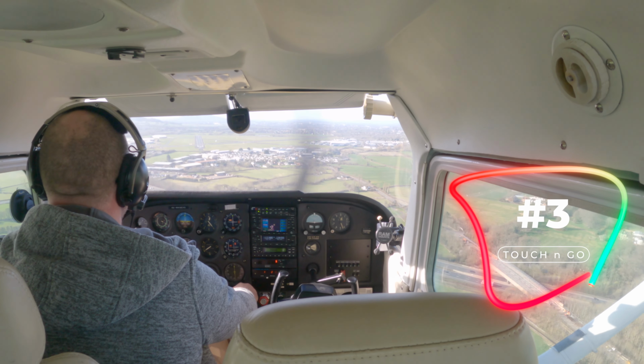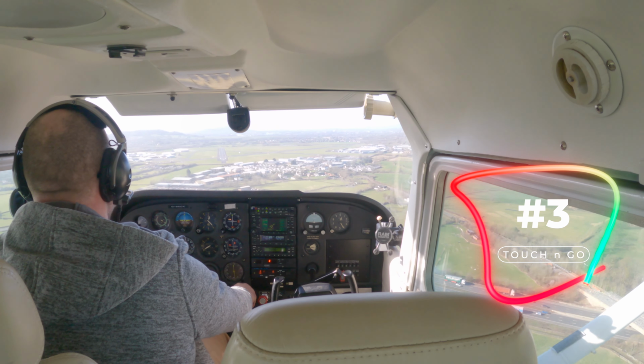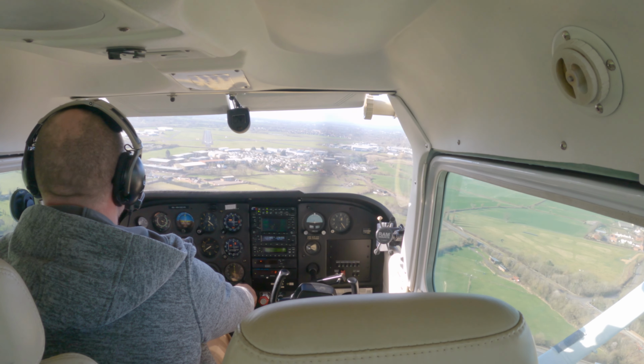Final 2-2, touch and go. Golf Charlie, runway 2-2, clear touch and go, wind 300 12. Clear touch and go, runway 2-2, student Golf Charlie.